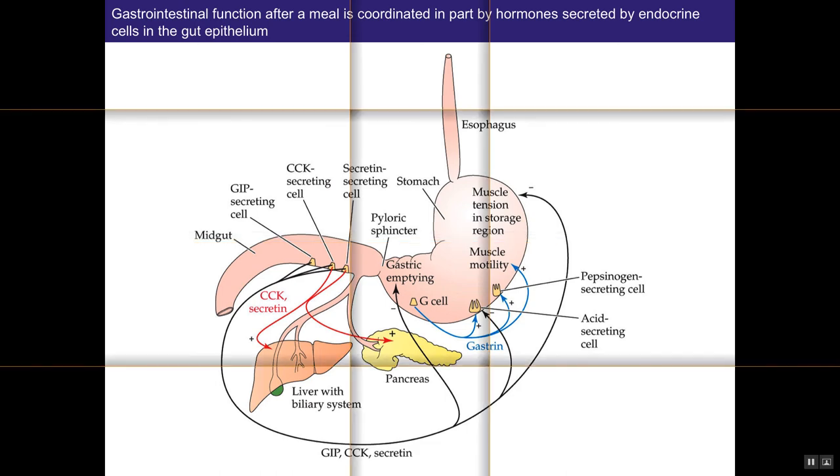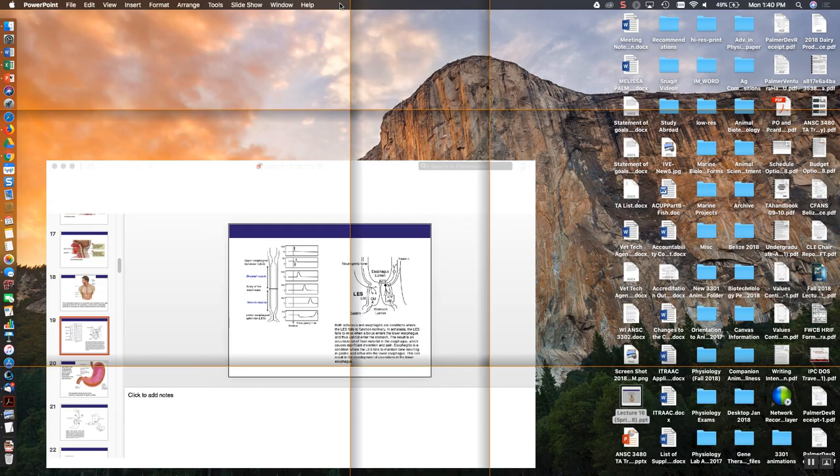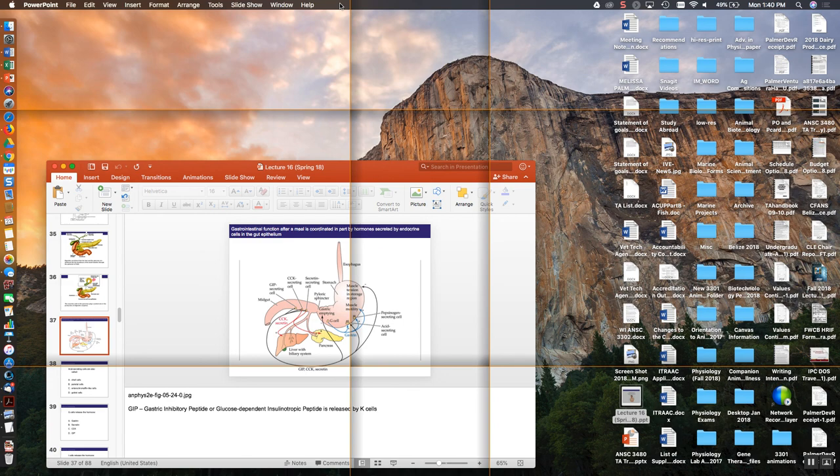Because what we're going to do is go through the hormonal regulation. And then I'll start to talk about digestion, absorption, and motility in the small intestines, large intestines, and defecation. So we should be pretty close to being done after Wednesday's lecture.